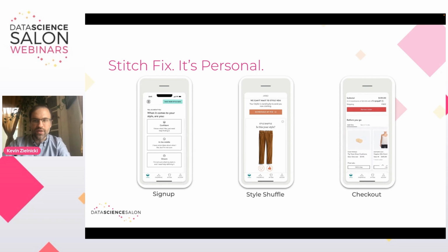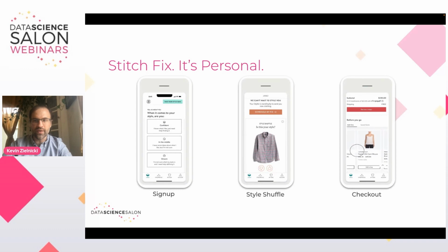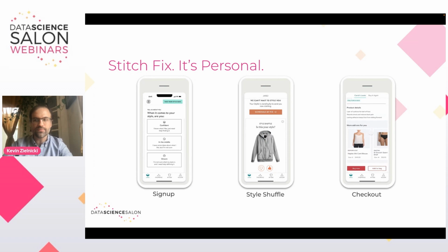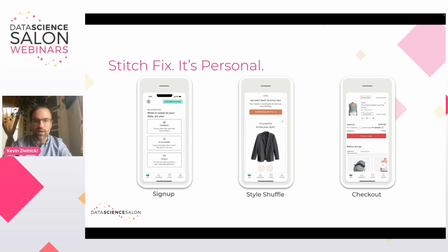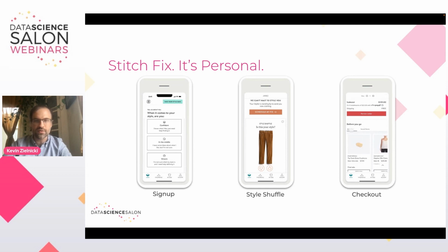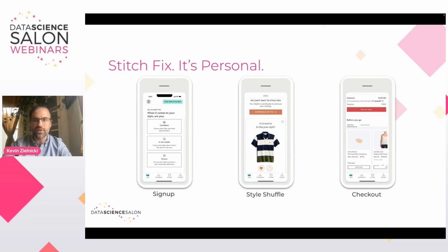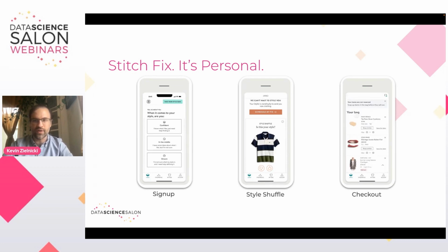So this client journey has multiple personalization and learning touch points where we get a lot of information about our clients' preferences and what they're looking for. So as soon as a client signs up, they fill out a profile that gives us a lot more information about them than most retailers will have about their clients, from things like sizing to demographics to particular questions around, for example, how often they dress up for various different occasions. And this gives us a starting point for understanding our clients.